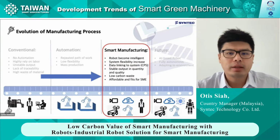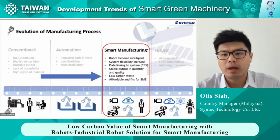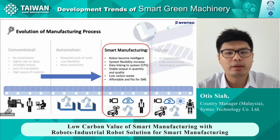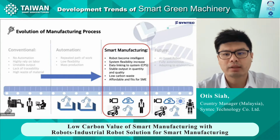So, okay, what are the key components for SMEs to transform from conventional manufacturing to smart manufacturing? First, the robotic system needs to be flexible from the start of the system design so that it can fit high mix low volume production. The robot needs peripheral device options to make it more intelligent, such as a vision camera, AGV, LiDAR scanner, RFID, etc. And lastly, the whole system should be affordable and fit for SMEs in the Malaysian market.